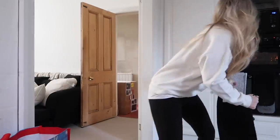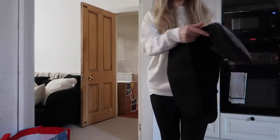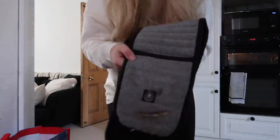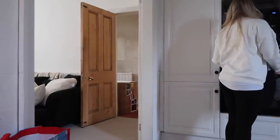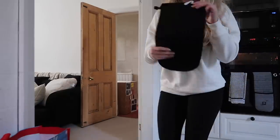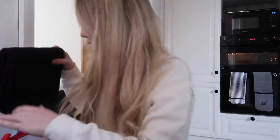And I asked for some oven mitts, the same ones that my mum has. They're just from Wilko's, just plain black, because Tom has trashed these ones that I got from Home Bargains a while back. He accidentally singed them. So we've just been using them for now, knowing that mum was gonna get me a brand new pair of just plain black Wilko's. And then she got me two of these cushions.